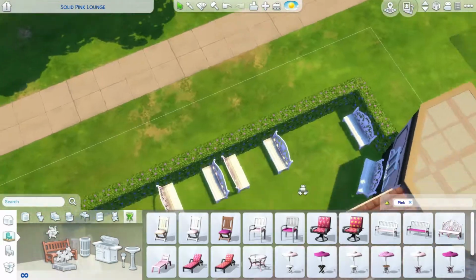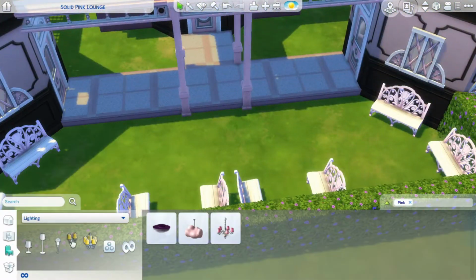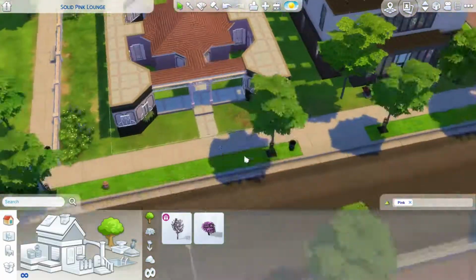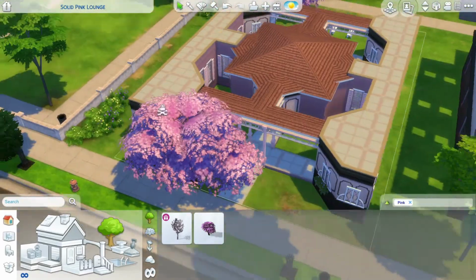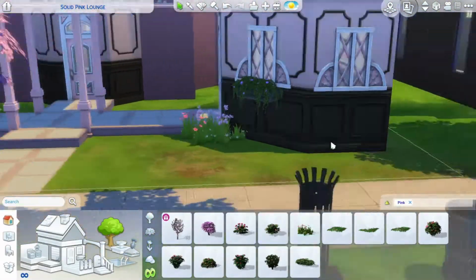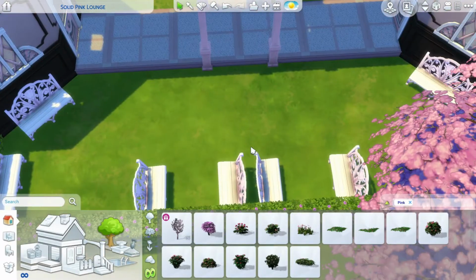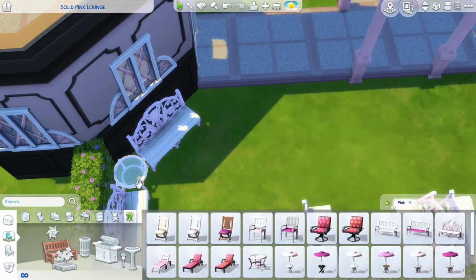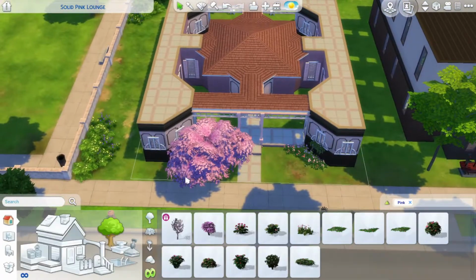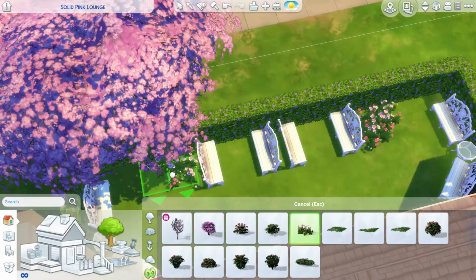And I also provided some seating outside. And then I was finished with the major parts. I just wanted to do some more decorations, and I also put down some landscaping in the front and in the back just because it made it look more interesting. I kept it to two of those really pink trees and some other landscaping, and then I put down some side tables, and I was finished with this build.